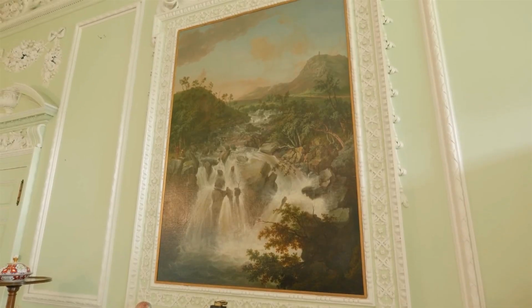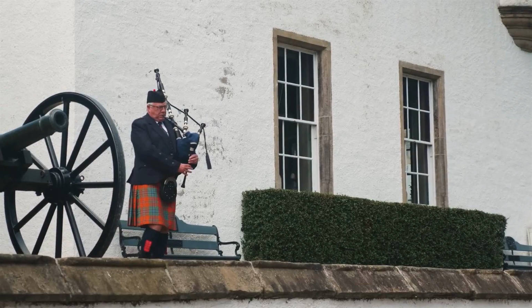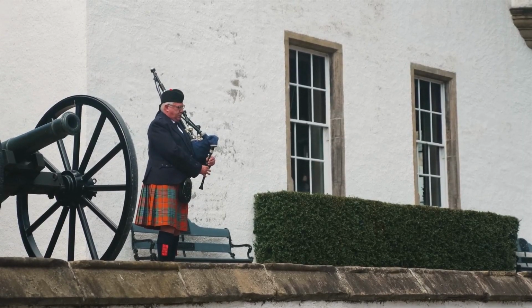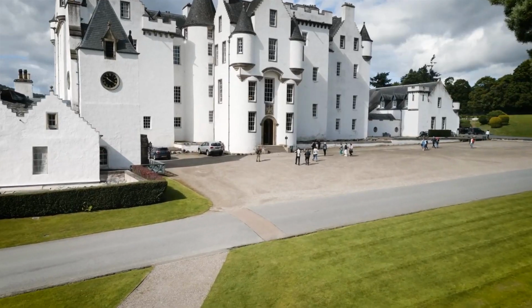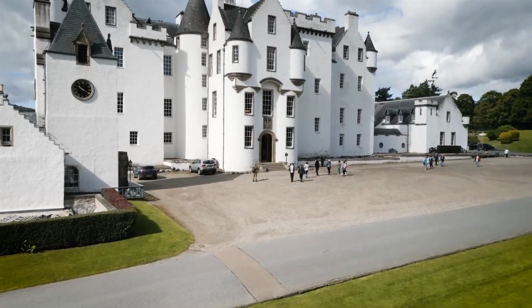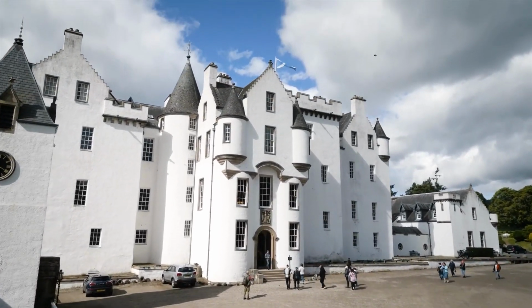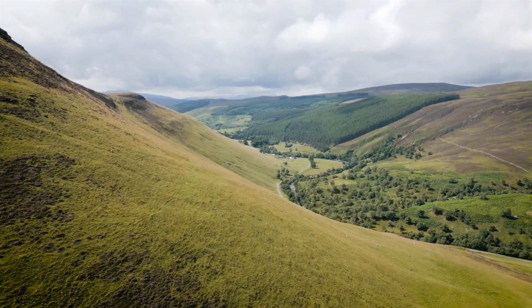Origins and early history. Blair Castle's origins date back to 1269 when John I Comyn, Lord of Badenoch, first began its construction. According to legend, however, the site may have held a fortress even earlier, constructed by David I of Scotland in the 12th century.